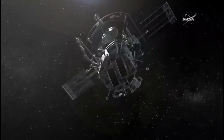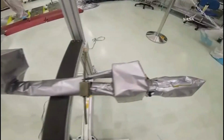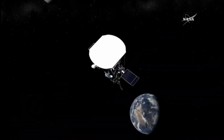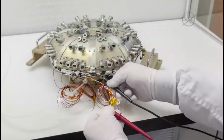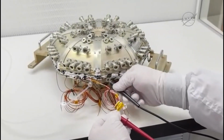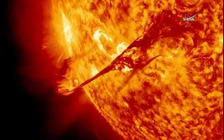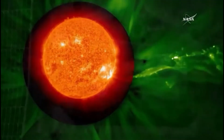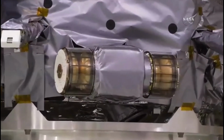We have the fields suite that is going to measure all of the electric and the magnetic fields that we want to measure, and also any waves, any signatures that happen to be embedded in the solar wind. We have the ESA suite that measures the high energy particles. So these are the kind of nasty guys that are associated with shocks and with flares and coronal mass ejections. And then certainly not least, we have our SWEEP suite that is measuring kind of the bulk solar wind.